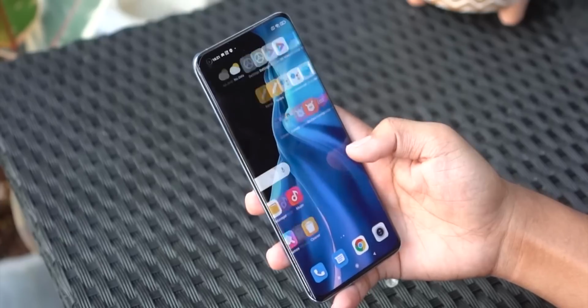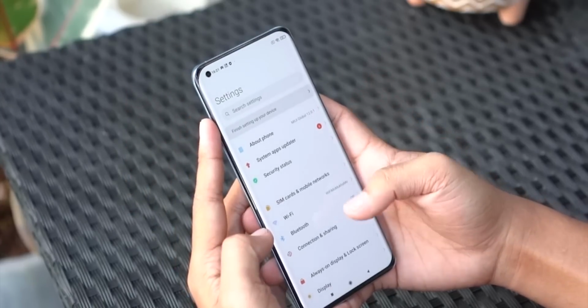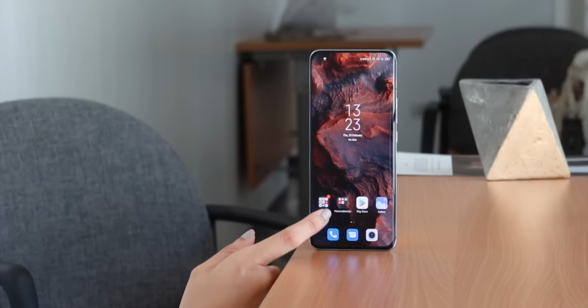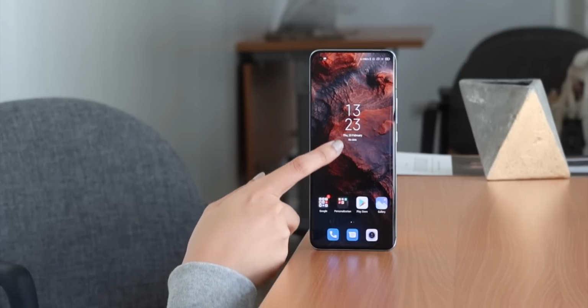The Mi 11 is available in 2 storage options: 128GB and 256GB of UFS 3.1. Out of the 128GB that we got, we get a usable 108GB, which should be enough for most users. Unfortunately, it is not expandable via microSD card.